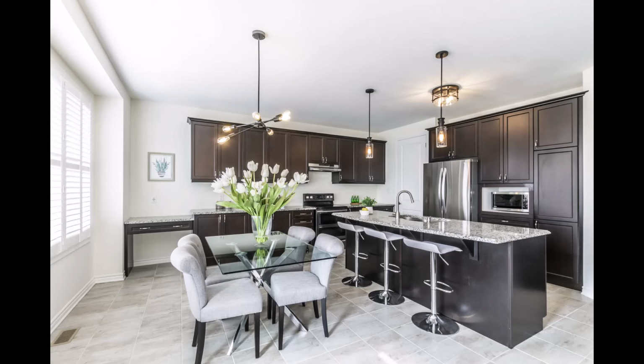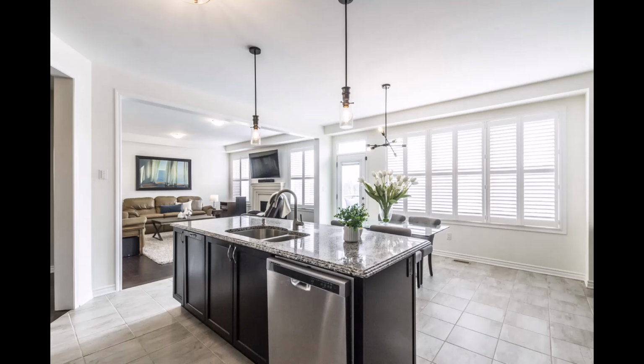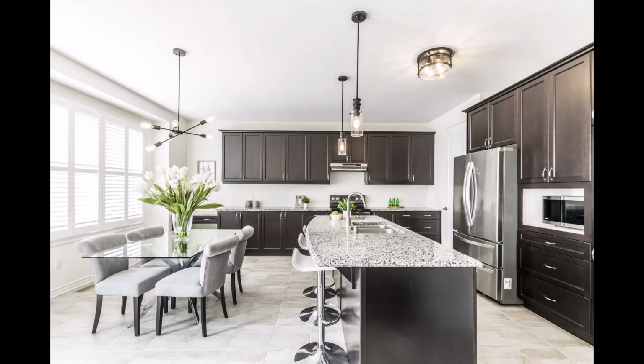The kitchen is like a dream come true for anyone that enjoys cooking and entertaining. A chef's kitchen with granite countertops, large central island with built-in dishwasher, sink and breakfast bar plus an eat-in kitchen area.